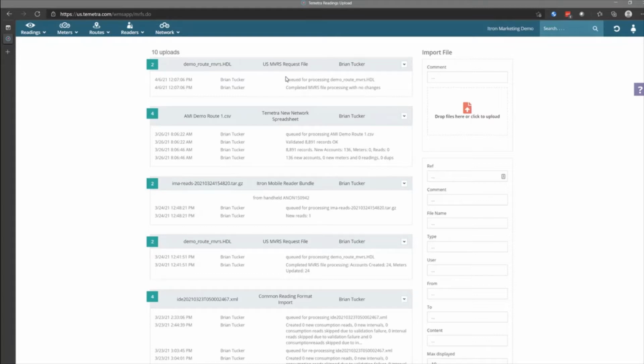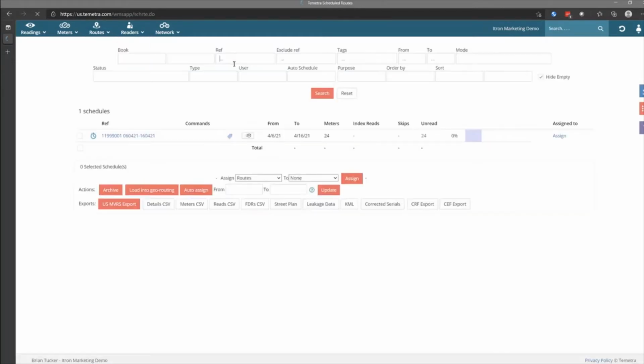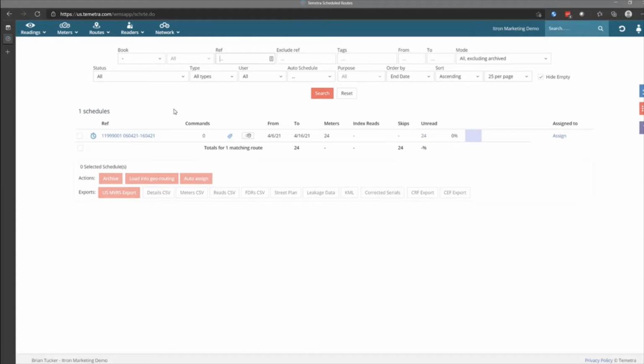What Temetra did is it went ahead and took a look at this file, did a quick comparison to see if there had been any changes that were made to this route since the last time it was imported into the system. And then it went ahead and scheduled it to be read. And if we go to the routes and schedules page of Temetra, we'll see that this route has indeed been scheduled to be read. So this is route 119999001. That's the route that was contained in that demo host download file.